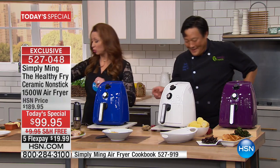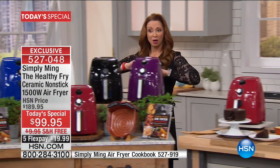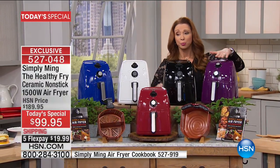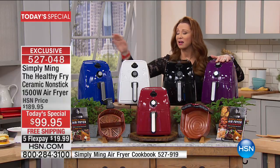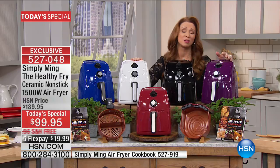I will tell you this, quick quantity update. I'll just show you colors. The red is now outselling everything else. Black right behind that, really kind of neck and neck. Purple is the most limited, as is blue. Then we have that white diamond, which I have to say, makes such a great gift.